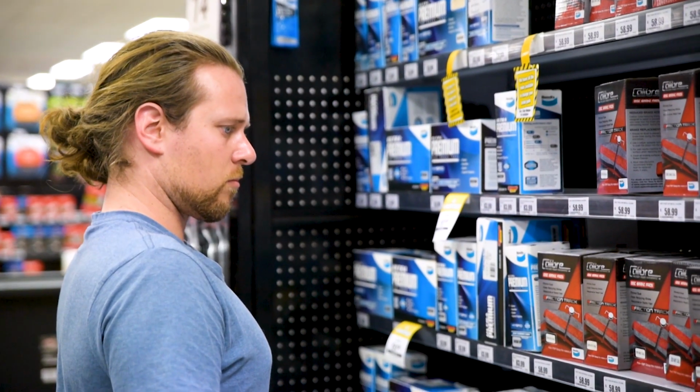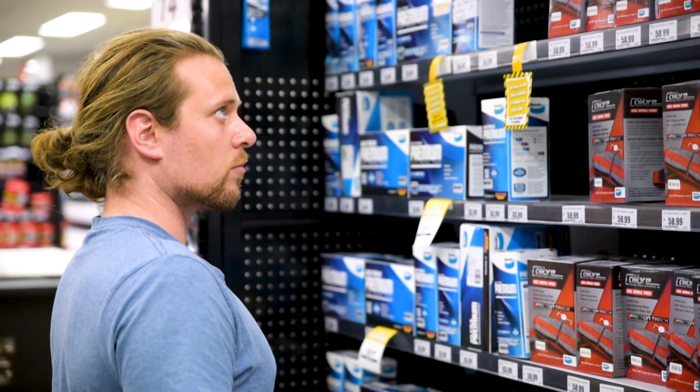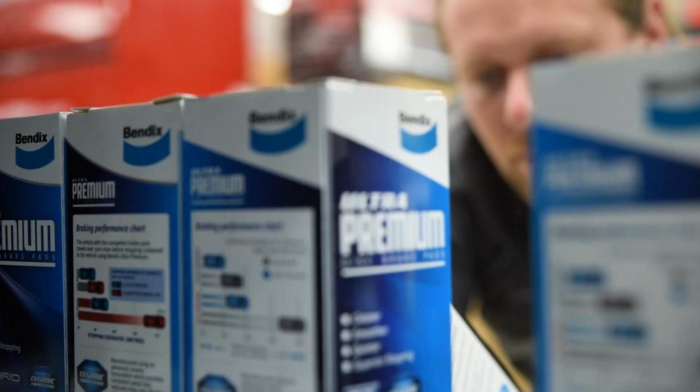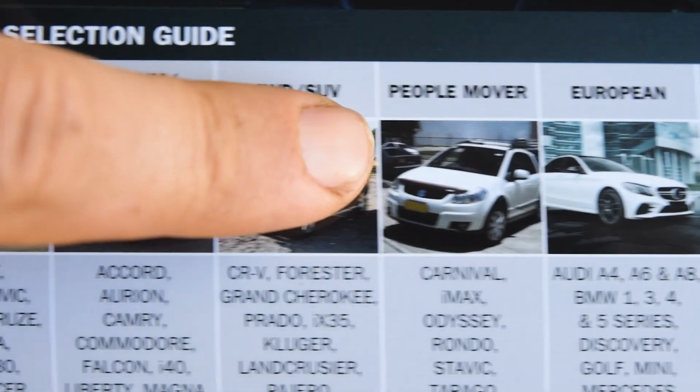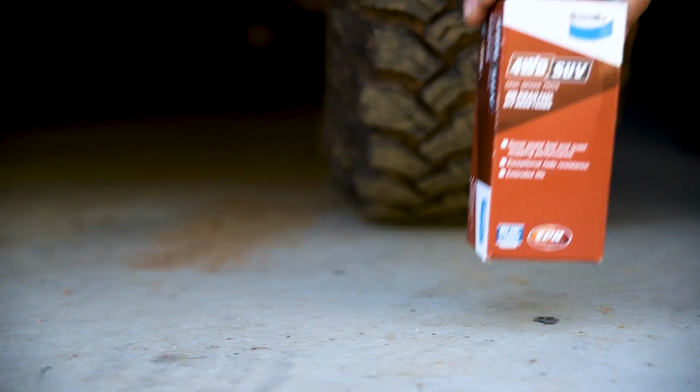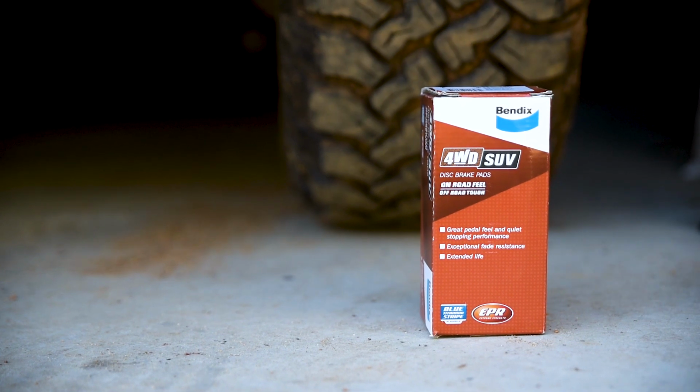Choosing a new set of brake pads from the sea of brands and types available can seem daunting, but you don't have to be a specialist to make the right decision. Bendix will ensure you choose the best brake pads for your vehicle and driving style with their simple selection guide.